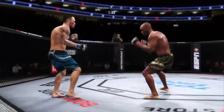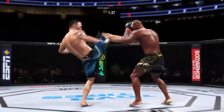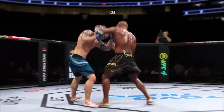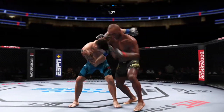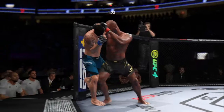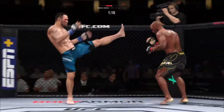Covington gets up. He is back on the feet here. Turn it around. Oh, single collar tie here. Stuffs the takedown there. How good is his takedown defense? Oh, he tried for the throw there on the clinch. Can't bring him down.